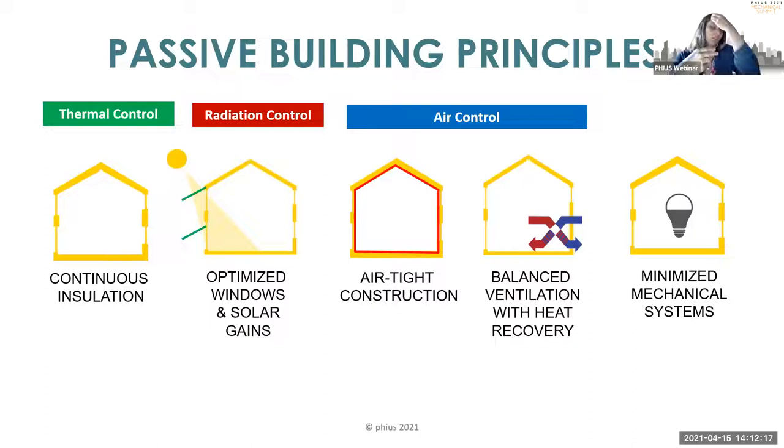I want to be really clear up front that passive building is not the same as passive solar. We'll see some of that in the history briefly, but it's not about mass and glass. It's not about a ton of solar gain. It's not about all south windows. It's absolutely not about that. It's about balancing solar gain, getting it when you want it and blocking it when you don't, and a balance of solar gain around the building.